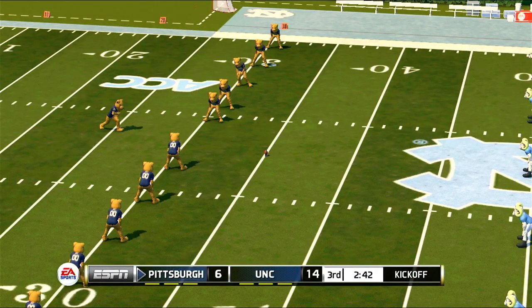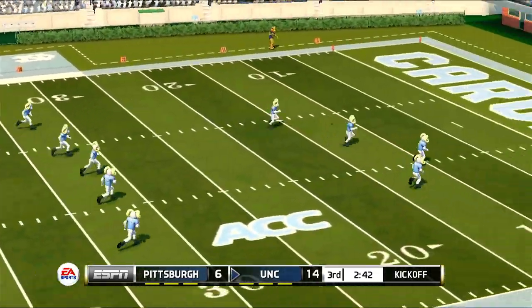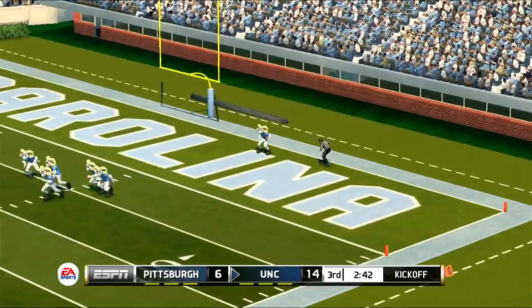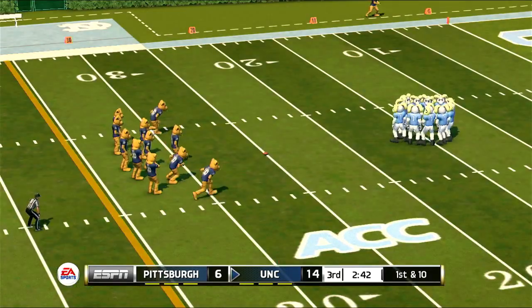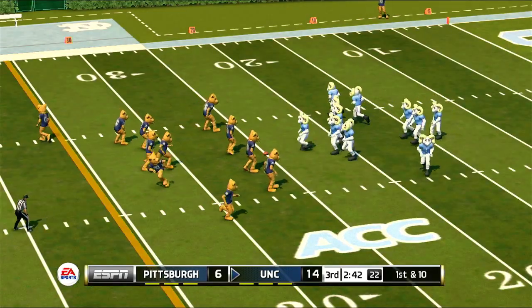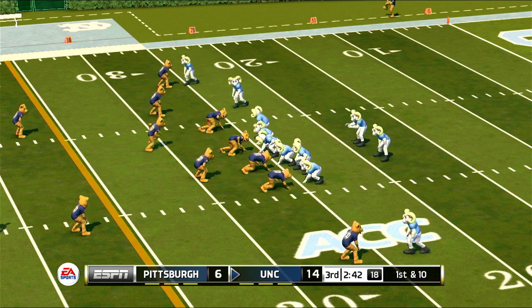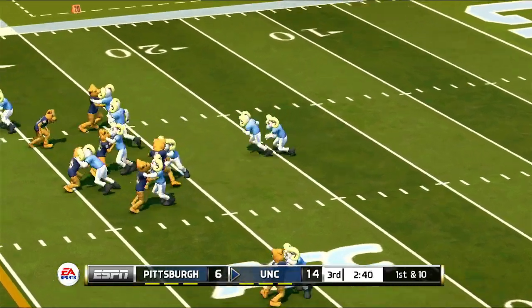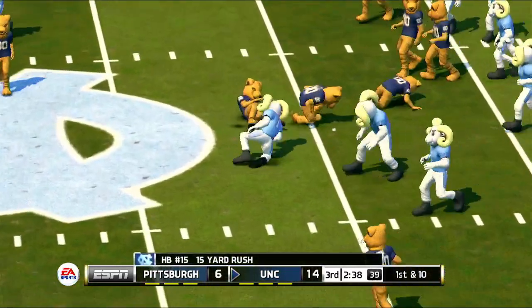And it looks like they're ready for the kickoff. He kicks it off, and he got all of that one. This one's going to be down in the end zone for a touchback. They'll take over here, ready to start a new series. North Carolina holds an eight-point advantage. They'll bring him down around the 40-yard line.